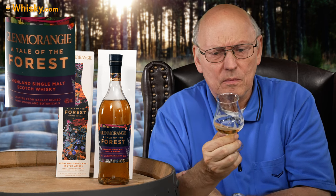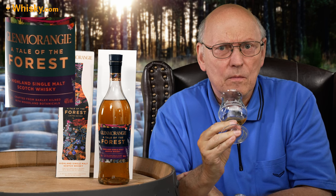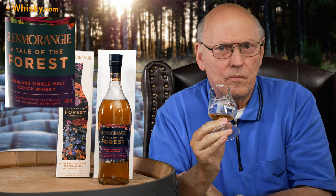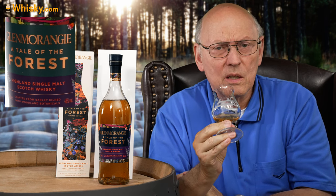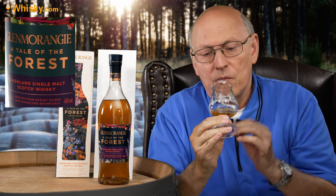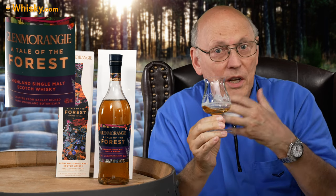This is awesome. How do they do that? It's spicy, it's peppery. Wow, strong. They have the tallest pot stills in Scotland with 6 meters height, and they separate the alcohol vapors very much from other compounds which lead to sharpness or something like that.